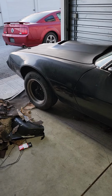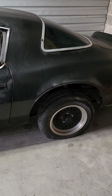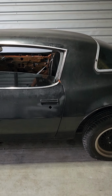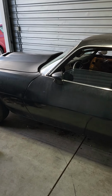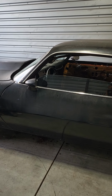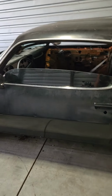I'm going to get rid of these scrawny tires that are on it, little 195 street tires that even a stock 301 Firebird wouldn't hook up on these things. So yeah, there's a lot of plans. Right now, kind of the first step is cutting out the rust in the floorboards, and there's some in the trunk I've got to cut out as well.